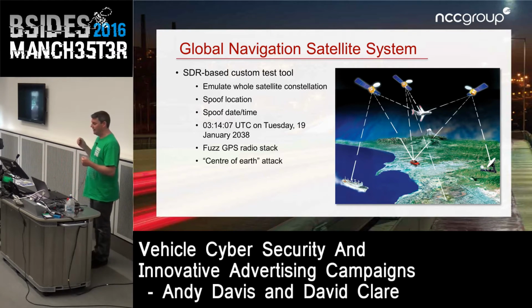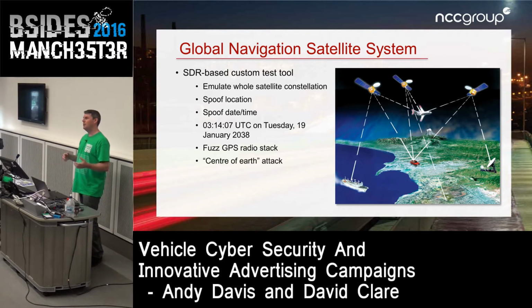Now, what kind of things could we do if we could emulate the entire GPS satellite constellation? Well, obviously we could spoof the location, which is a bit obvious and a bit dull, unless it's an autonomous vehicle, in which case it's very dangerous. More interestingly, we can do things like spoofing the date and the time. So we've got a virtual time machine, which enables us to do things like make the GPS receiver think it's this specific date at this specific time.